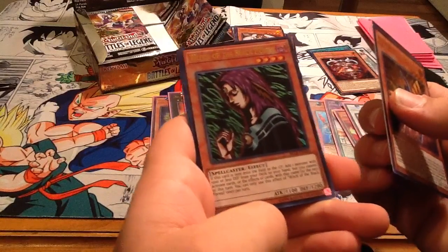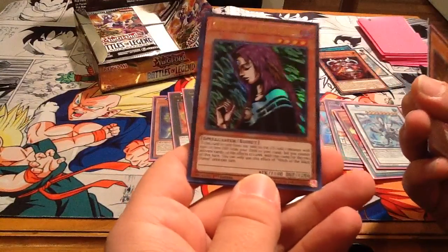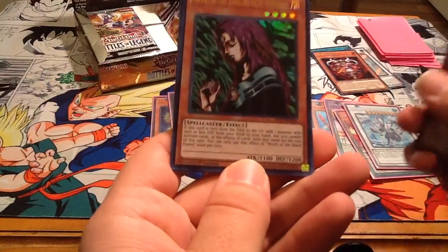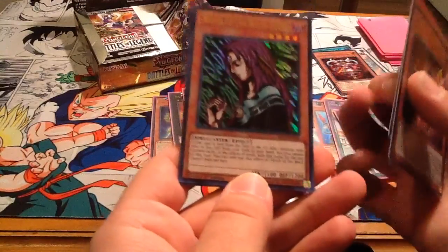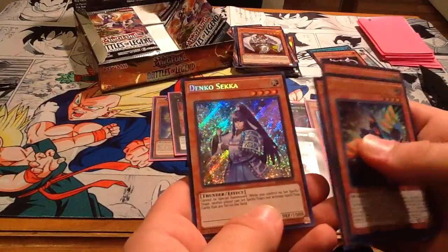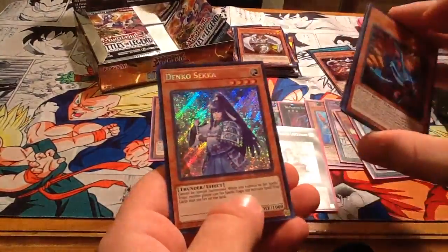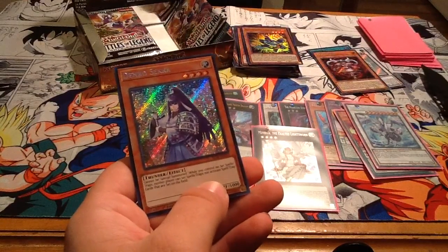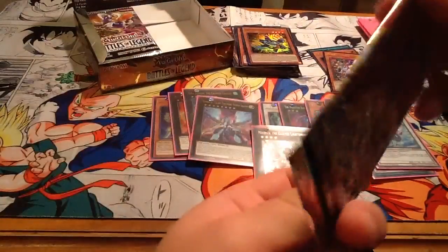It says here, its new effect is, if this card is sent from the field to the graveyard, add a monster with 1500 or less defense points from your deck to your hand, but you cannot activate cards or the effects of cards with that name for the rest of the turn. You can only use the effect of Witch of the Black Forest once per turn. That's actually pretty cool. We have Kamen the Time Lord and Denko Seka. That's actually really cool. That actually could be used for the Lightsworn decks or whatever. That's actually a really cool card.